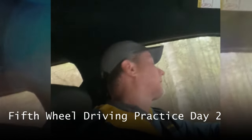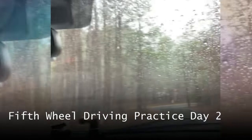Good morning. This is day two with Valerie riding in the back seat and Lee over here driving. And as you can tell, it is a wonderful, wet, rainy day at Fort Yargo. So we're going to get wet today, but we're also going to do some good backing maneuvers and more training. Like we said when I was in the Army, if it ain't raining, we ain't training.